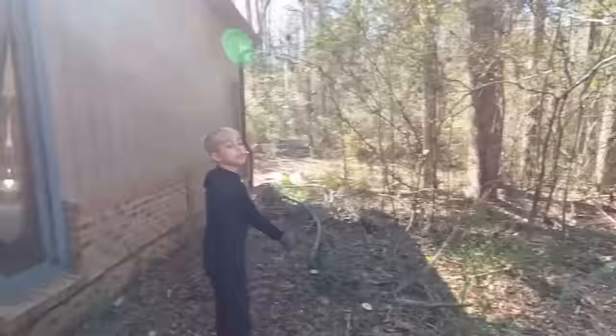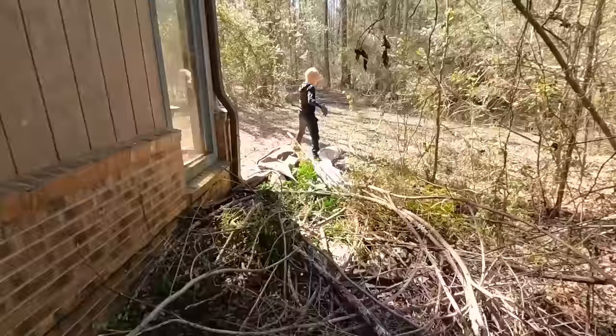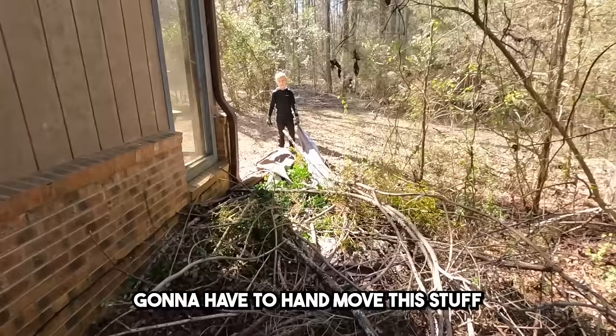Dad, the tarp stuff. It's ripped. It's like whenever you try to pull it, it's ripping. Can you see what it's stuck on? No. Try and pull it from that side. Okay. Okay, whoa, it's gonna tear in half. All right, we're gonna have to hand move this stuff and then see where the tarp is snagged.